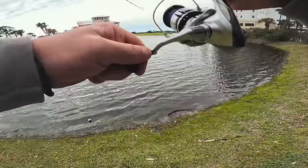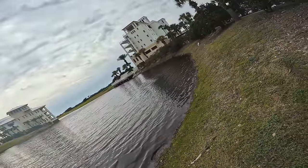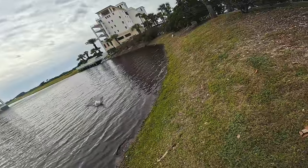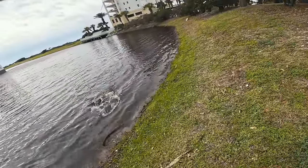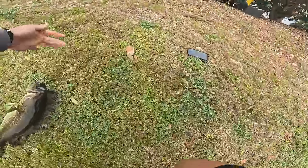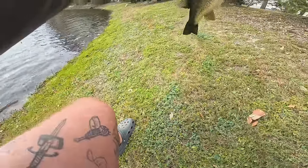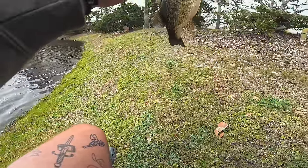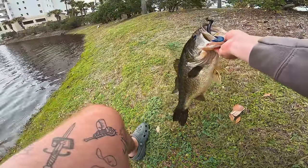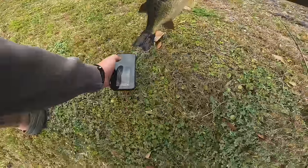Oh, my God, bro. It's a good one, Devin. Hang on. Oh, Devin, it's an absolute giant, bro. Hang on. I swear to God, bro. It's a giant. This is a 6-pounder. I swear to God. Oh, my God. Devin. Devin. It's a unit. It's a unit, bro. Look. Bro, it's my third cast here. Devin, it's a unit.